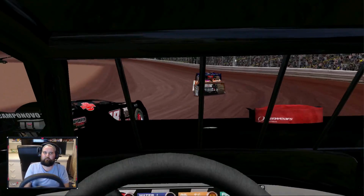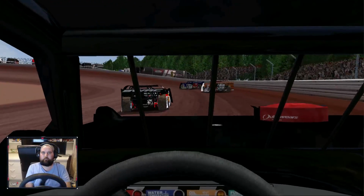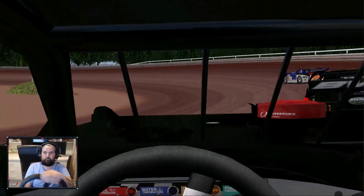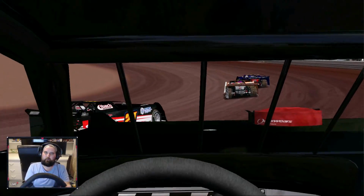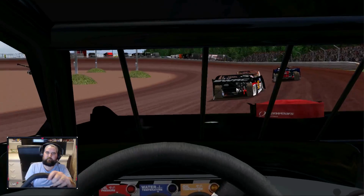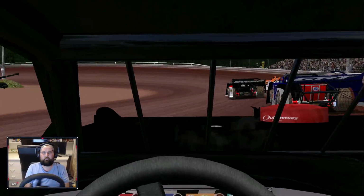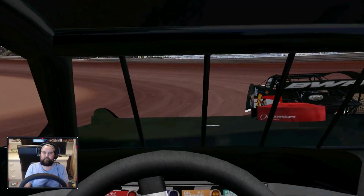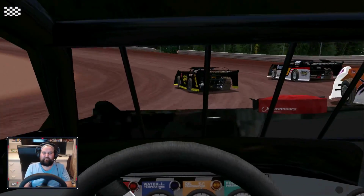So these guys are strung out now, single file. So that gap just closed up on the top. Oh, they're side by side for the lead. I'm side by side for 4th as well. Three wide down the back straight. Oh, that's a checkered flag. We ran out of laps. We took too long to get there. We'll finish 4th in the end.